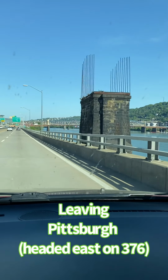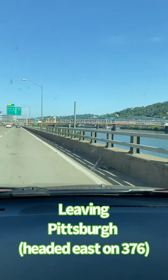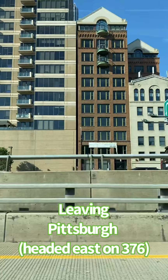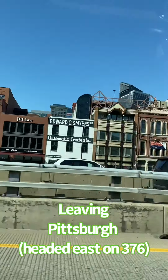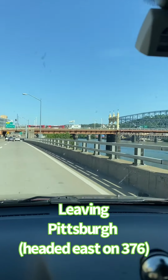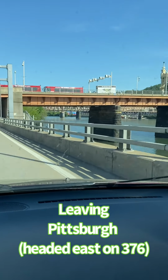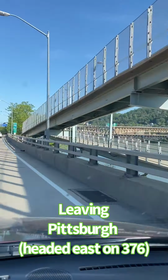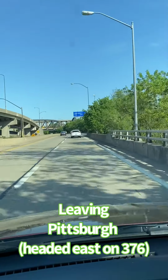Used to be a bridge here. Yeah, it's pretty cool. And over here's the skyscrapers. See them over there. And these are universities back in here. Bridges there. So many bridges. It's amazing.